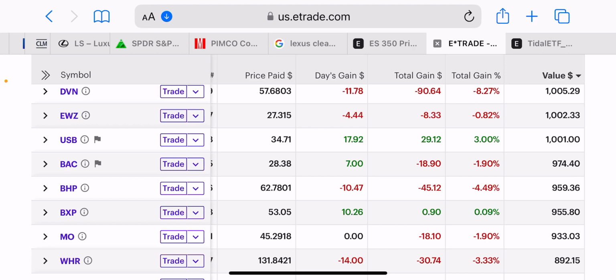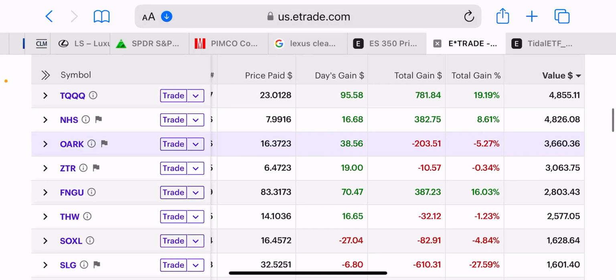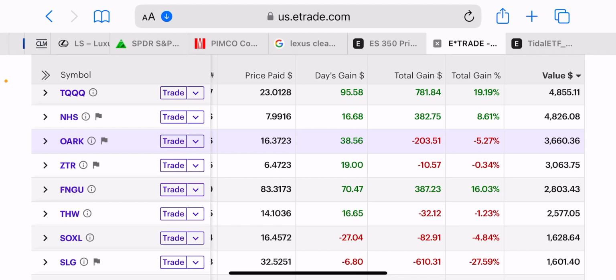If I'm down 20% in OARK, I don't care because of the dividends. If I was down 50% in OARK, I would not care because the dividends are 50%, so I'd be at a break even by the end of the year. The next year, I'd be up 50% if we just held sideways.